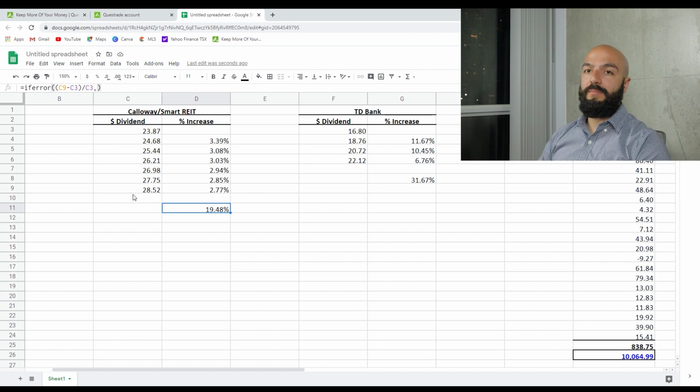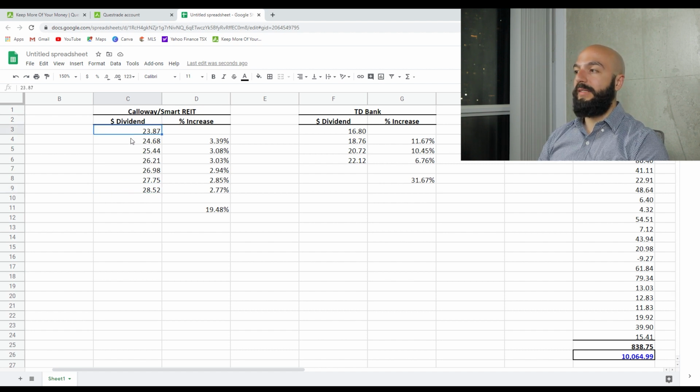Keep in mind, this is monthly. So I'm not just getting $23 for the year, and I'm not getting 77 cents extra. I'm getting this every month. And keep in mind, some companies increase for 50 years straight. I'm not saying this company will, but if it does, take a look at the growth. That's why a lot of people say buy and hold for the long term.